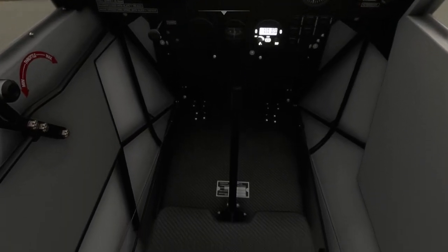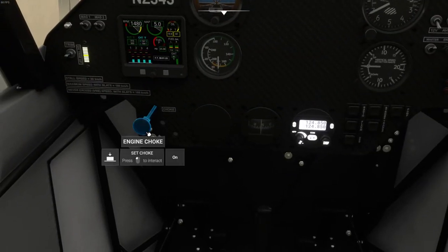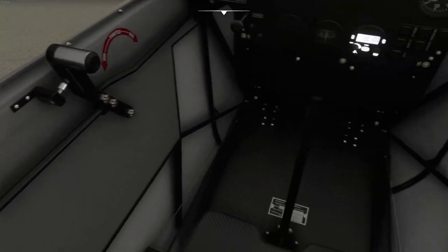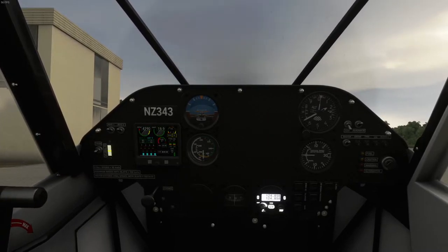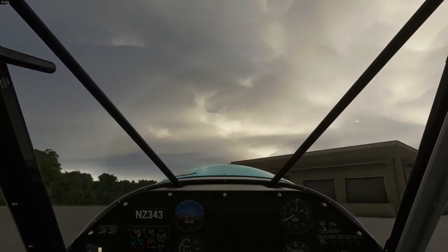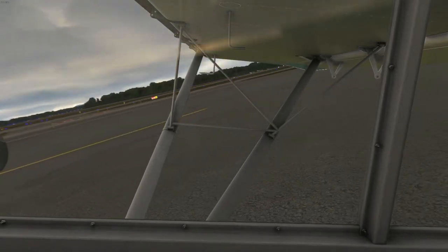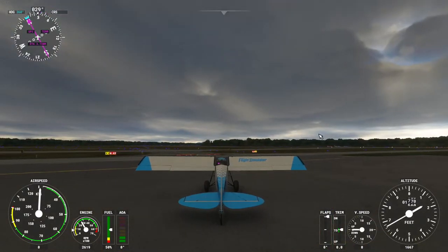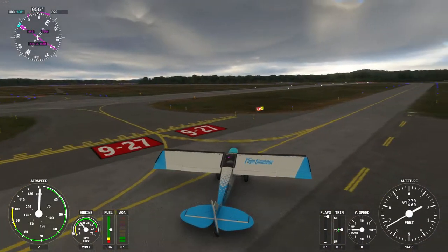Let's see, hopefully I haven't set the parking brake somewhere. Where would that be? It's a little bit dark in here. Oh, there we go. All right. We're just going to taxi over to probably the nearest runway. This one over here.